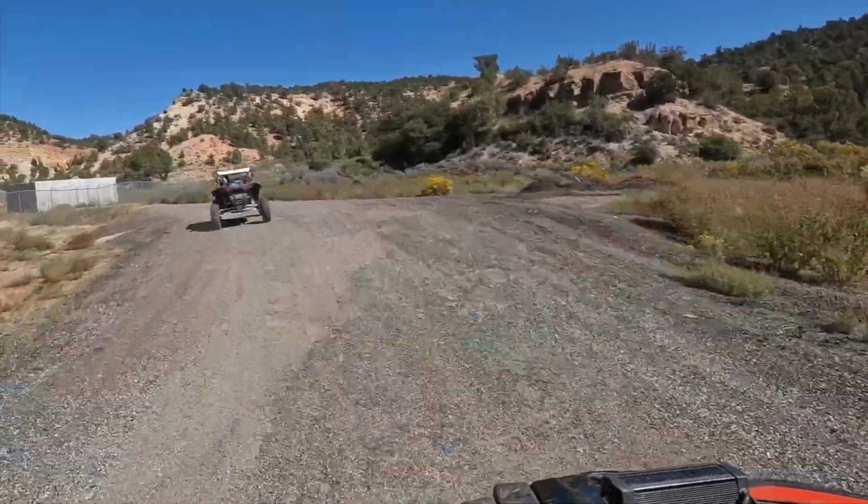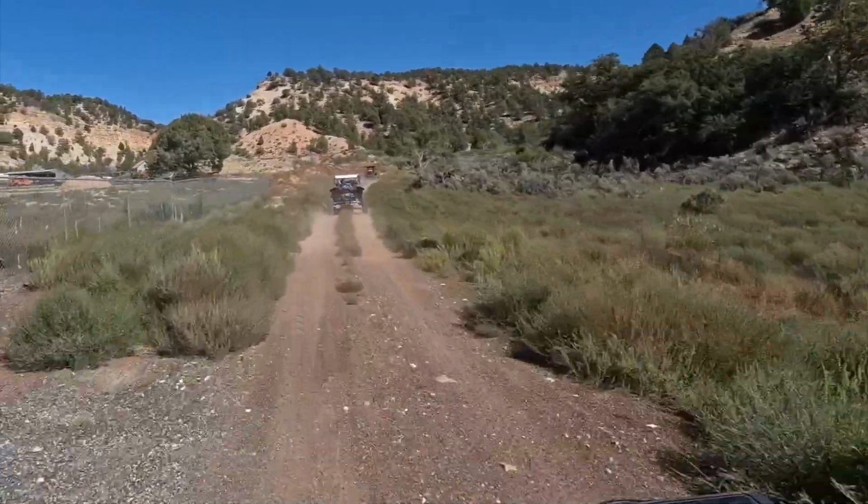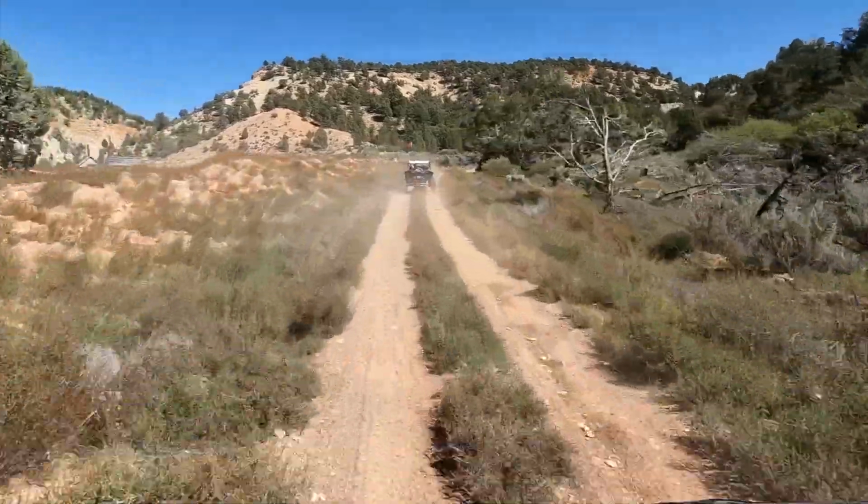This was just a shortcut to get us back across the ridge from Mount Carmel Junction back over to the Coral Pink Dunes, and there was a ton of fun stuff to play in here.